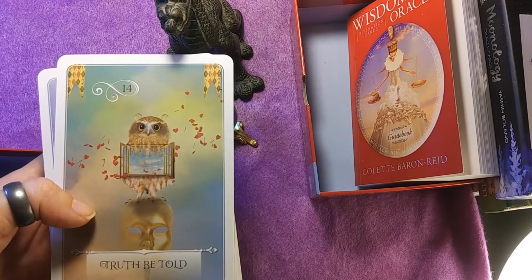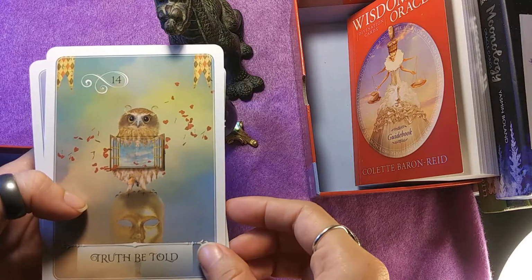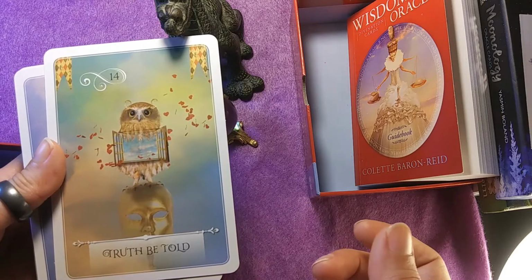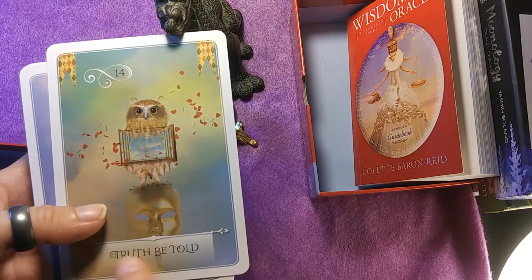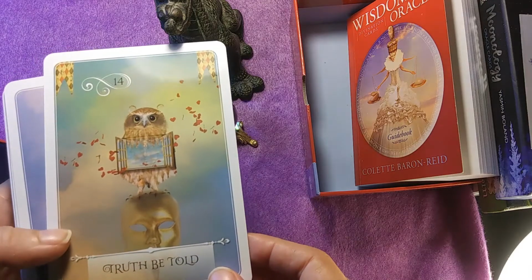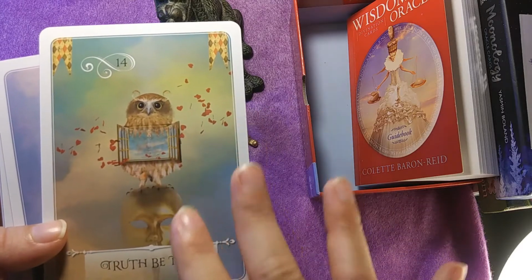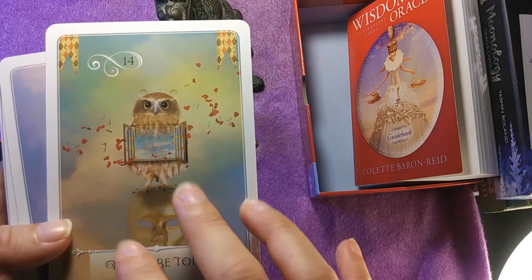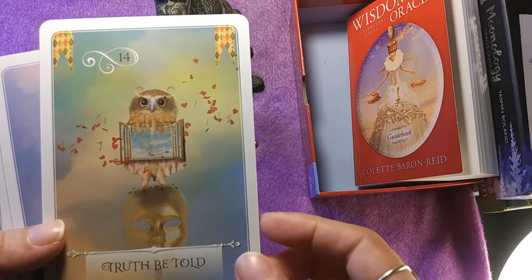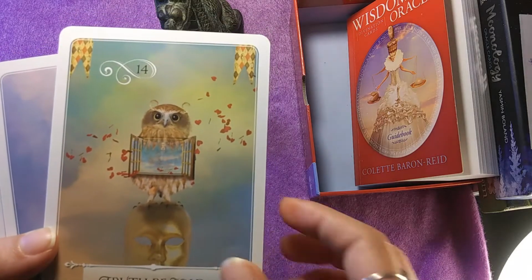And I feel intuitively connected to these cards. They're usually spot on with my readings. They usually tell me what I need to hear. Also, what I love is that they have the words here on the bottom, truth be told, but they don't give a whole definition. So it allows me to use my intuition and see the whole card. I don't have to just focus on a meaning that was already predetermined. I could see that we have the mask here, so it's like there's a mask being hidden. So these cards are really good.